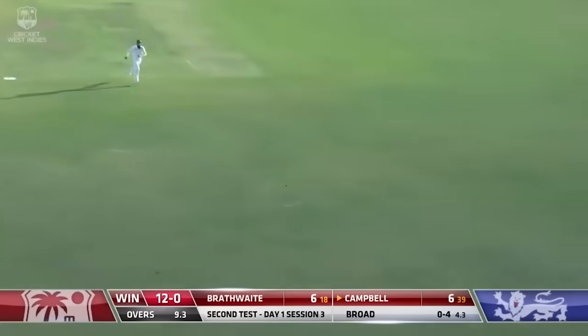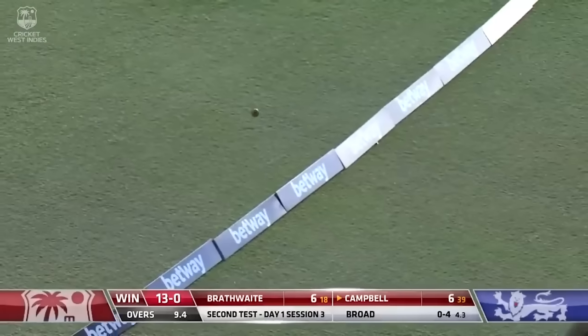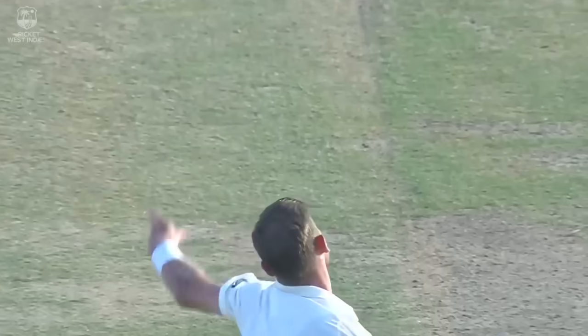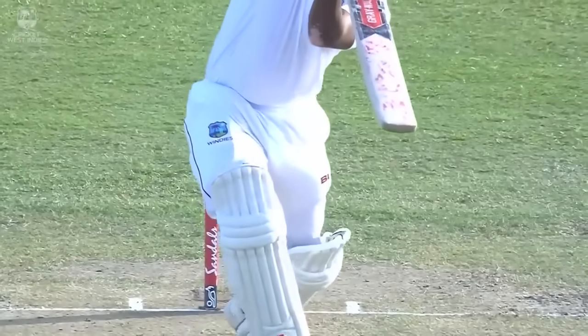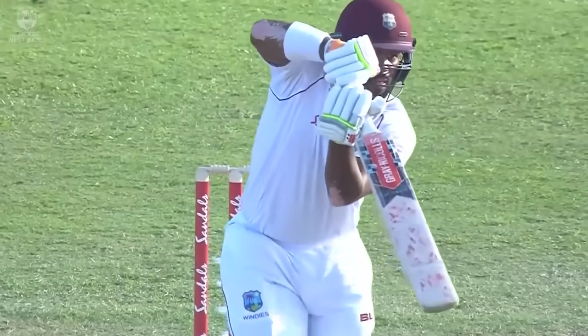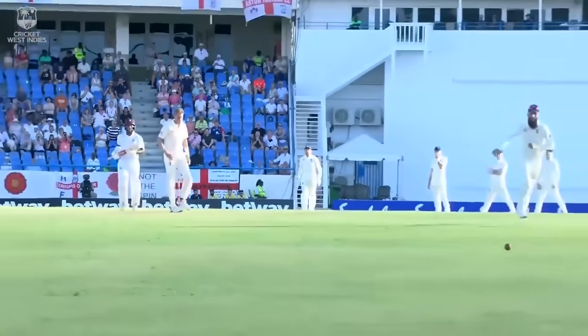Driven nicely down the ground. Half volley put away for 4. First boundary of the innings. It's a nice piece of cricket, that, because I've been asking for Broad to pitch the ball up a little bit more. Maybe he's gone too full, but it's also good batting and a good lesson for Campbell that sometimes you just have to wait. Make the bowler bowl to you and where you want him to come, and you get benefit from it. Good cricket.